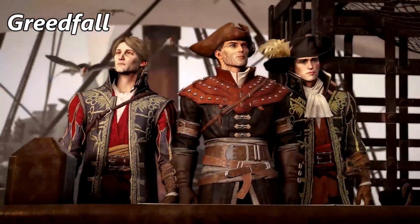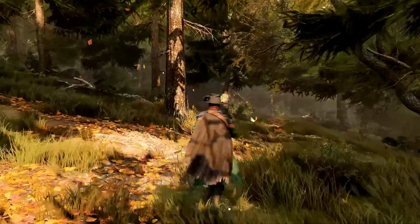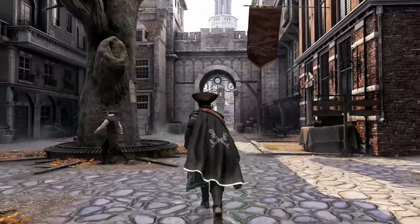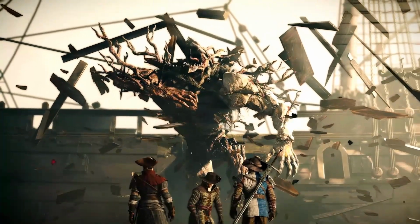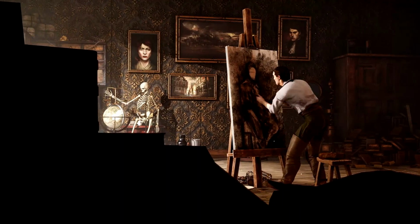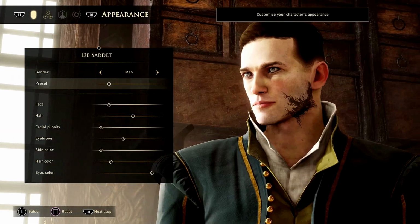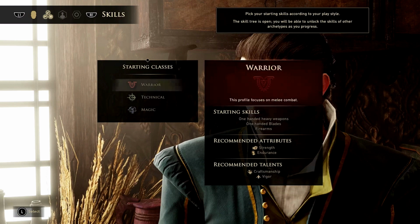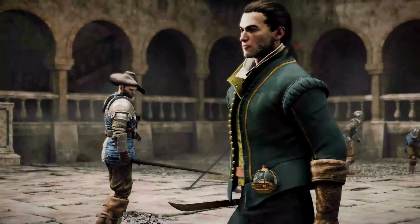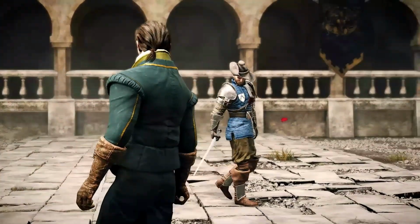Greedfall is a recent RPG from Spiders. This is a story driven, character driven RPG where there's a lot of talking, a lot of dialogue, and there is combat, etc. as well. But I would say the combat is the weaker part of this game. The best thing about this game is the voice acting, in my opinion, and the quest design. The quest design is, in my opinion, as good, if not better, than The Witcher 3.